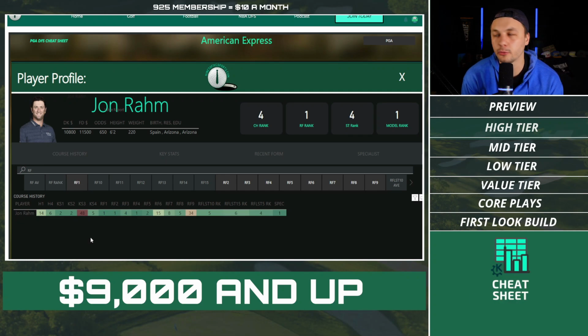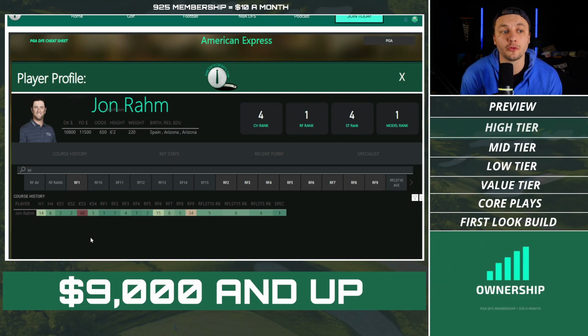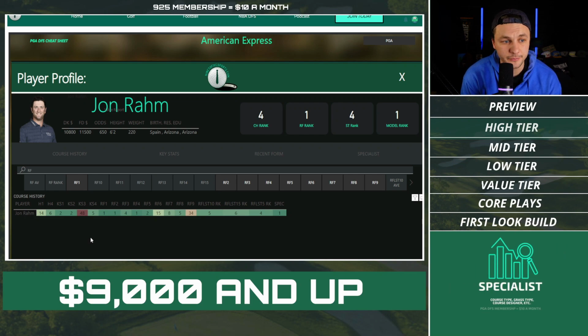Recent form-wise, 3 victories in his last 4 starts, a 4th and a 2nd otherwise. That tells me that we don't have to worry about the post-victory hangover from Jon Rahm. Jon Rahm isn't priced up enough, honestly, with how great of a play he is. And that's kind of the nice part about this year thus far is that given kind of the stacked fields, we have been seeing softer prices on the truly elite plays. So Jon Rahm, we could take advantage of that soft price tag.